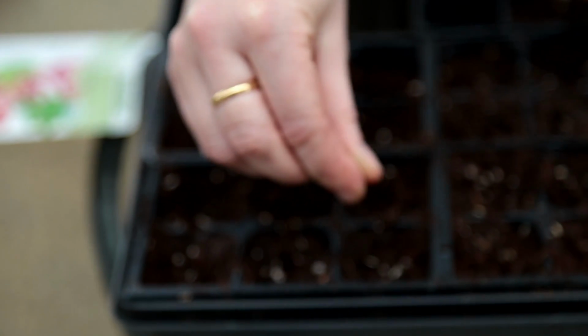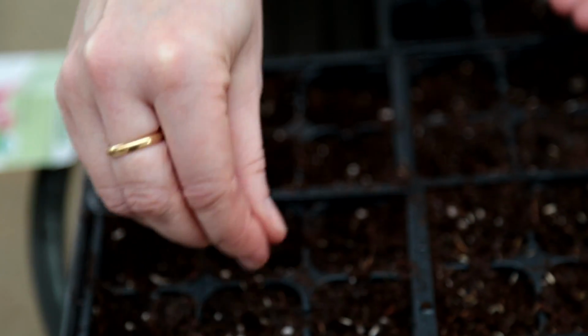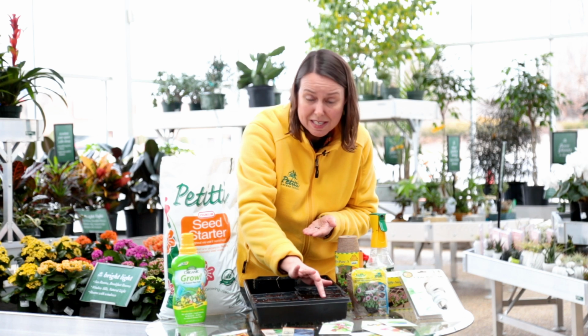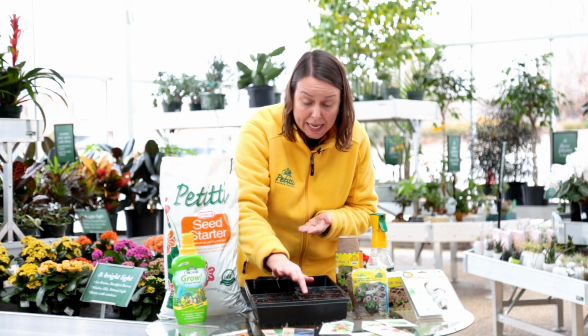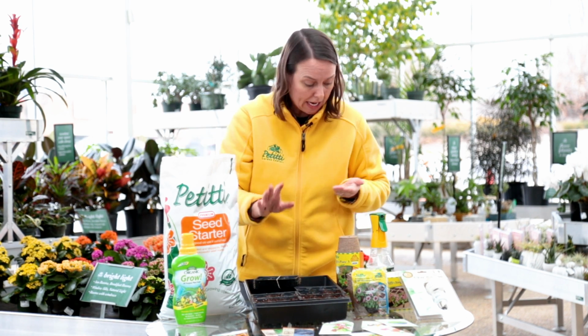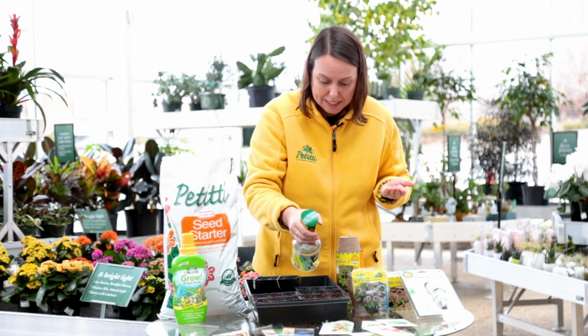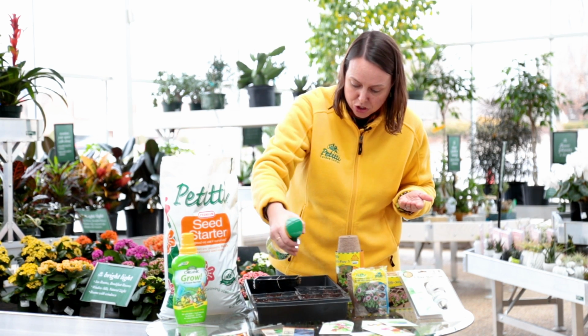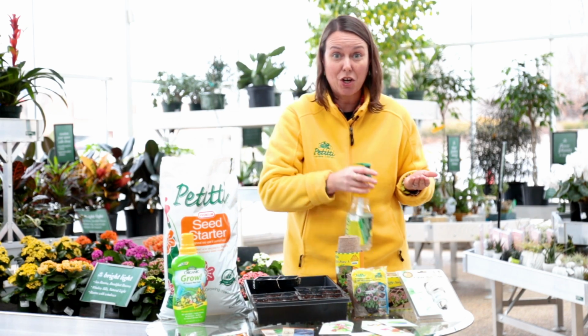And on the seed packet, it'll tell you just lightly press them in, okay? About 1/8 of an inch into the soil because they really do like light to germinate. Now, when you do that, when you're finished, go ahead and spray mist again. Make sure they're moving down into the soil. They've gotten their moisture, and you're ready to go, okay?